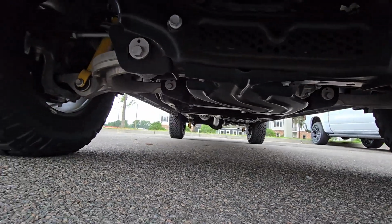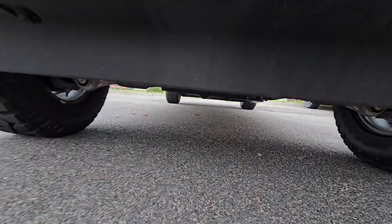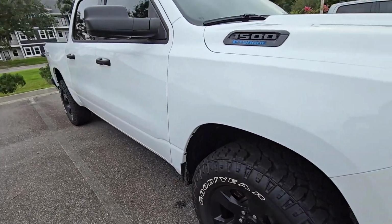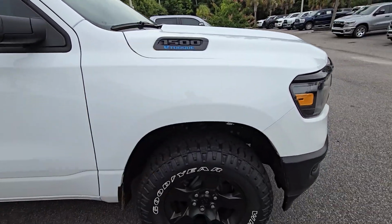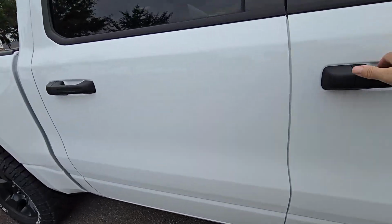But look at underneath here. Perfect, simple, functional, and does the job well. This is a great truck. This is an absolute great truck. You got the 3.6 Pentastar in here with the e-torque option in it. Like I said, nice setup. We'll come around here. We're looking this side over here.